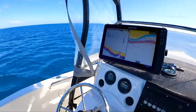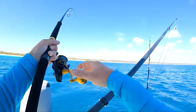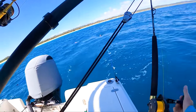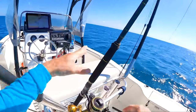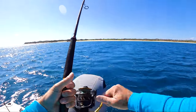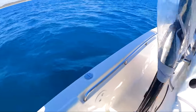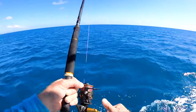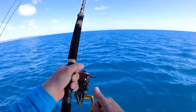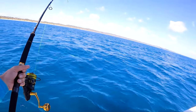We're on. Yep, I'm on. Okay. Woo! He's jumping. He's greyhounding to the boat. Oh, here's two. Oh, he's a tiny little fella. Hey. Look at the stripes on this one. I can't say I've ever seen that before.